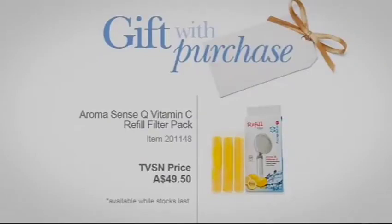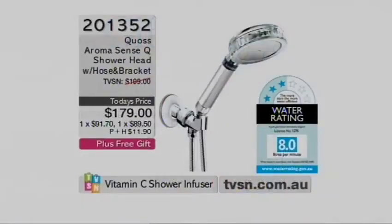Now, mine is still going and I've had my system for 6 months, but that's because I live by myself. Now, you don't have to have them. The shower still functions without them. The point is, if you want to get rid of that chlorine, honestly, ladies, gentlemen, if you've got red or irritated skin, if you've got dry skin, if you get dry feet, then this is such a transformation for you. 201-352.